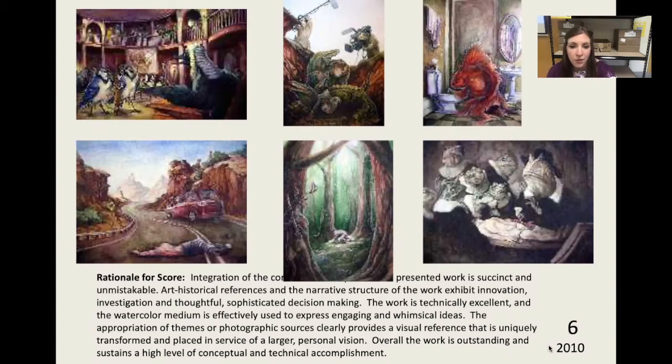So, integration of the concentration topic in the presented work is succinct and unmistakable. Art historical references in the narrative structure of the work exhibit innovation, investigation, and thoughtful, sophisticated decision making. The work is technically excellent, and the watercolor medium is effectively used to express engaging and whimsical ideas. The appropriation of themes or photographic sources clearly provides a visual reference that is uniquely transformed and placed in service of a larger personal vision. Overall, the work is outstanding and sustains a high level of conceptual and technical accomplishment.